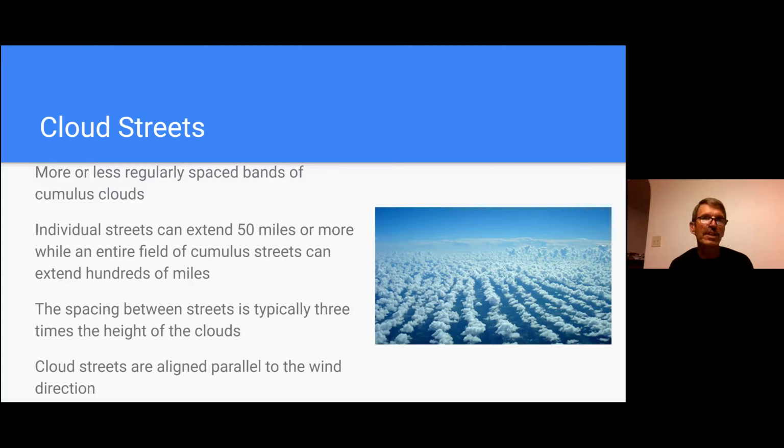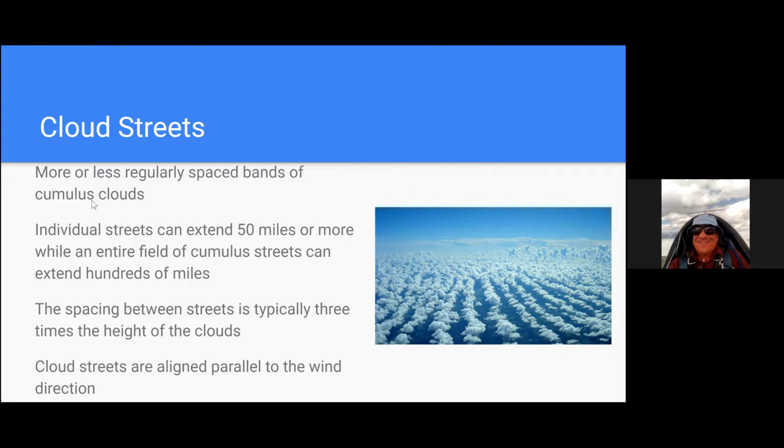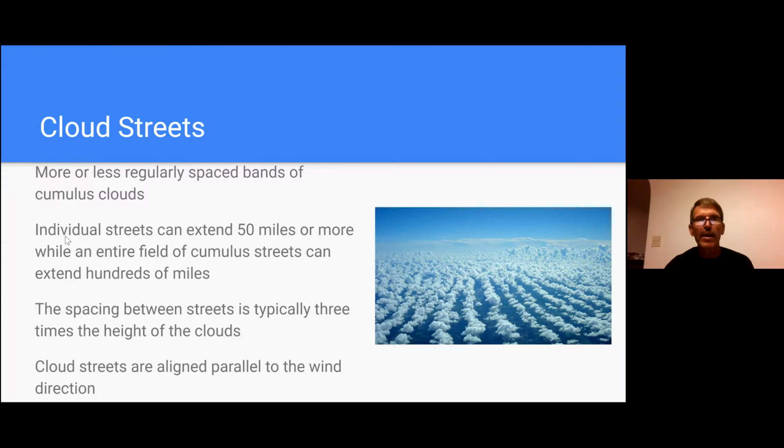This is one I haven't seen here yet, and I think it's because you're going to have cloud streets more generally over flatter areas. Armin, you probably, when you were flying in Texas, saw cloud streets. They're more or less regularly spaced bands of cumulus clouds. They can extend for many, many miles, so they can be a very convenient way to make distance as a cross-country pilot.